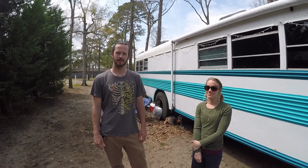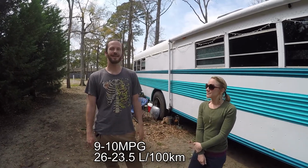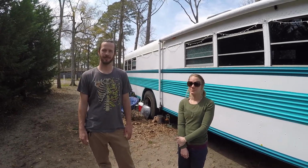Okay, I was always curious. Do you know MPG? Miles per gallon? Yeah. So for these, it's like 9 or 10 miles per gallon. Yeah, it's actually good. My motorhome has around 8, but it's gas.